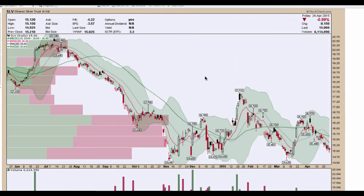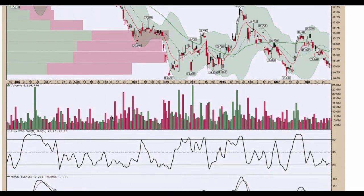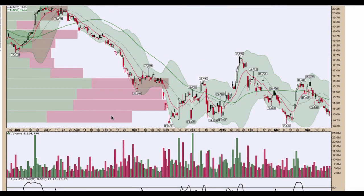Silver is also having a hard go of it, trading near lows. Note the volume by price congestion here. Slow stow is in the green zone, however, and MACD is trending down. So not seeing much here. The 10 period is overhead, so this is more of a short at this point. And the 10 is below the 20 and the 50.